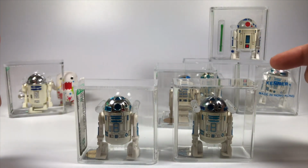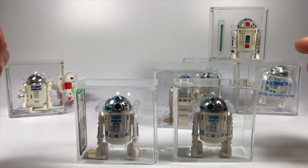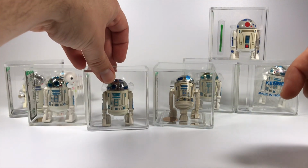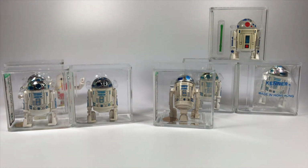Of course, there is a Little Lady variant out there, and I've been trying to look for one, but to get one in somewhat decent condition is kind of hard. They're really beat up, and the stickers are already coming off and so forth. So those are the 2 1977 units, the first of the R2-D2s.